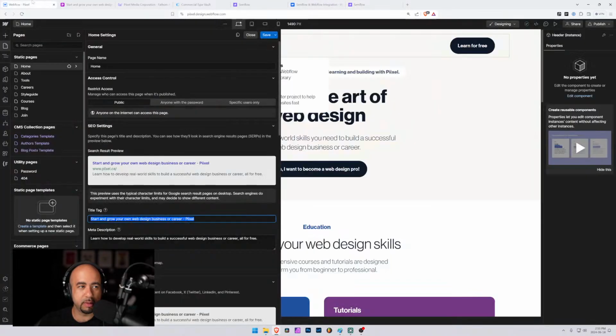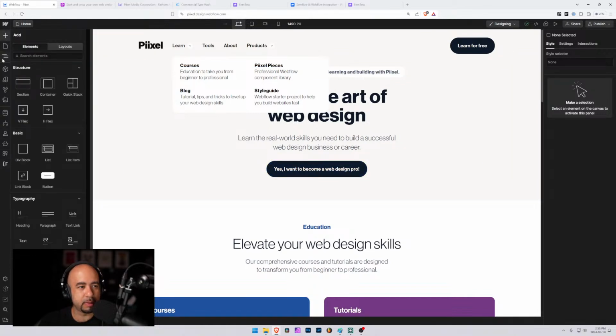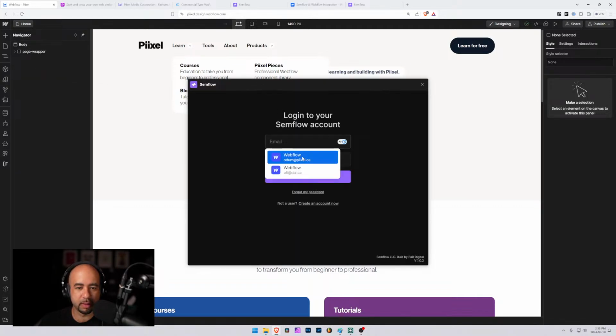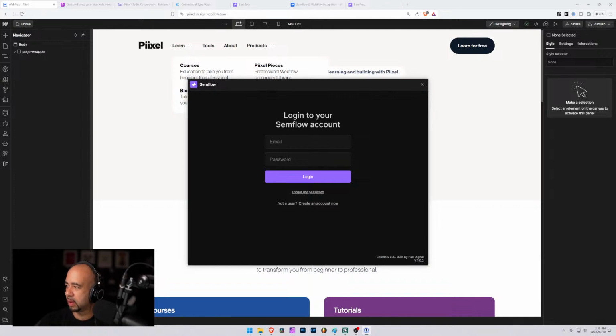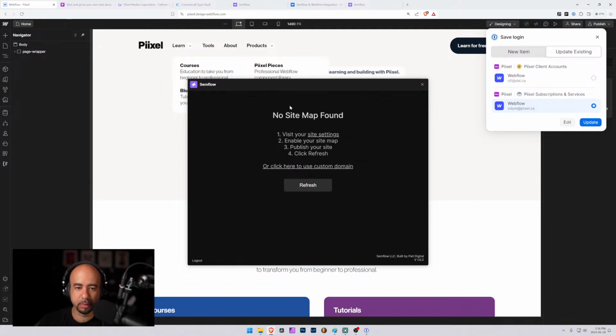And is it doing anything? What happened? Maybe let's refresh. Let's see if that installed. I don't see anything. Isn't there a place for apps? Yeah, here we go. Let's launch this. Log into the account. Oh, I need to get my username and password. Paste. And paste. No sitemap found. Okay, so that's not good.